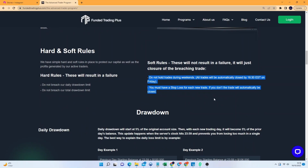But also they have their soft rules where you must have a stop loss in place on all the trades you go into, and if you don't put a stop loss in, they'll be automatically closed, and you're unable to hold trades over the weekend. So again, trades that are running at a certain point on the end of the Friday will be closed automatically. Again, for me that's not a bad thing. It just shows that if you're getting into a trade, you're not going to be risking too much.